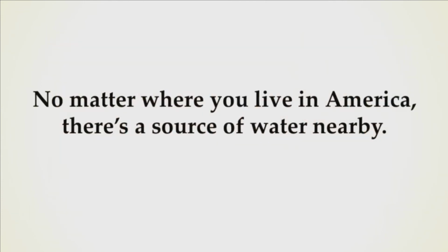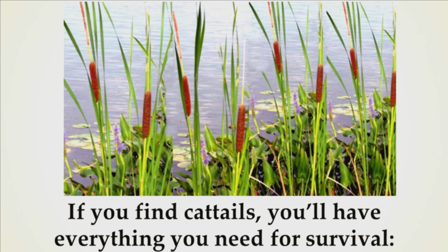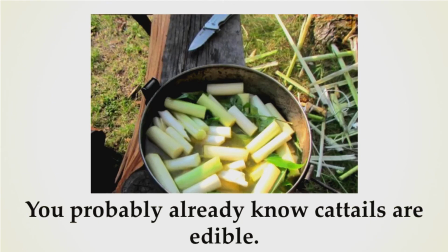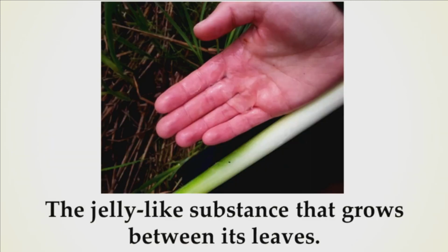No matter where you live in America, there's a source of water nearby. And when there's water, there are cattails. If you find cattails, you'll have everything you need for survival. Water, food, shelter, and fuel. You probably already know cattails are edible, but few people know what is probably the most important thing about them, the jelly-like substance that grows between its leaves.